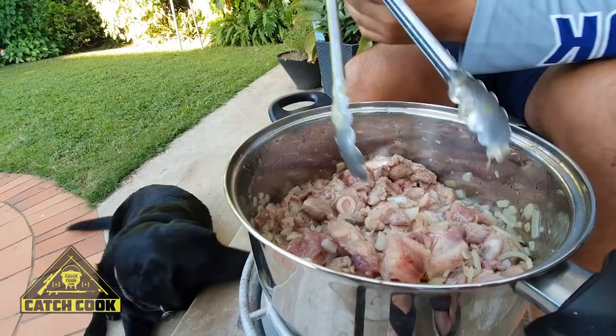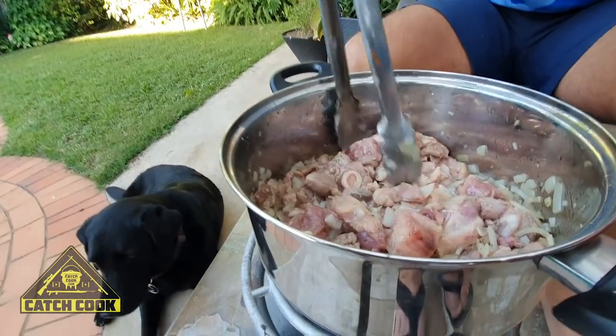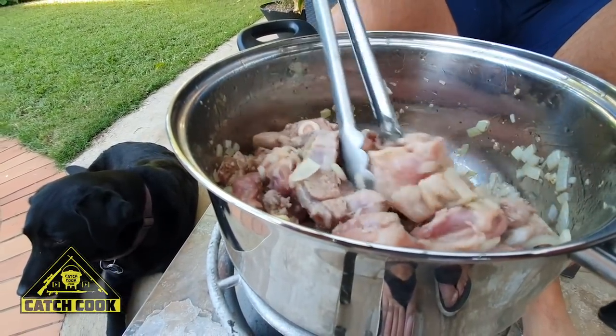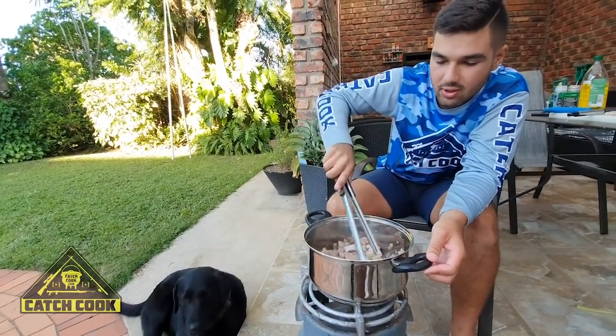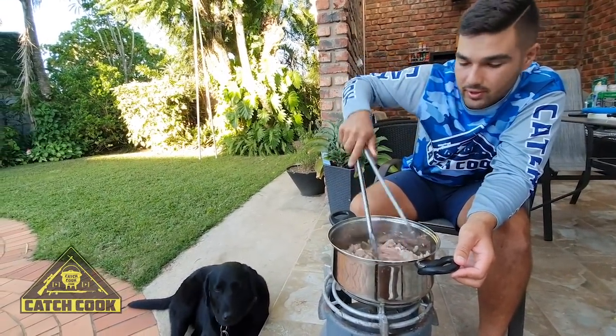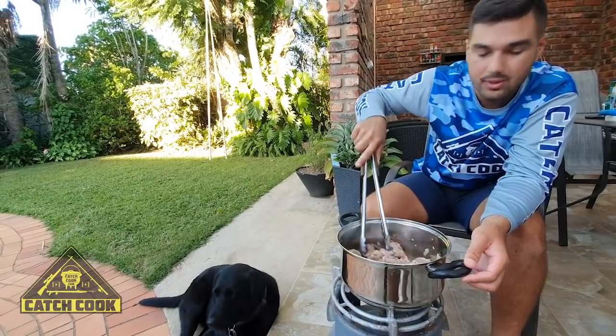I'm using a tongs because the spatula is feeling a little bit flimsy under the weight of the meat. But that's it going inside there, simple. Onion, 3 cloves of garlic, some Italian herbs, olive oil, and the meat. Let the meat cook up a bit.